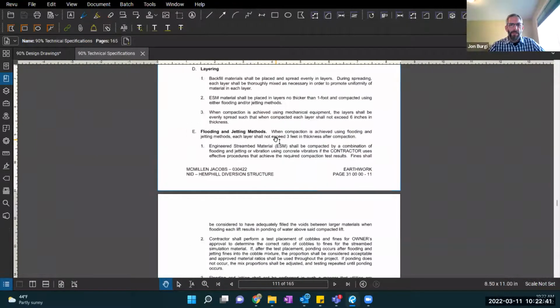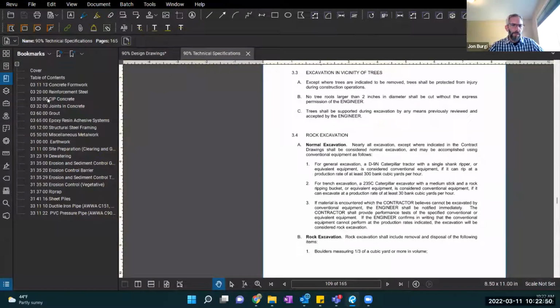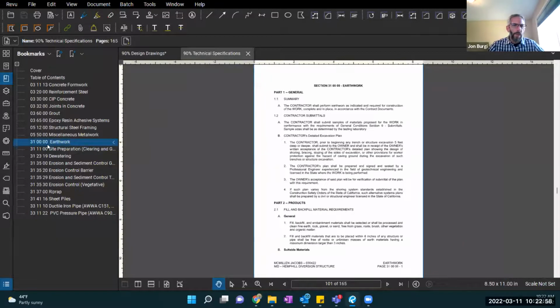John says, laughing. Okay, so in the technical specifications, if you guys do get to that and need something to put you to sleep, there's all these different areas. And so the ESM, this engineered streambed material, lives in the earthwork section. So the 3100 section is earthwork.